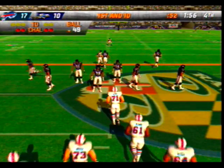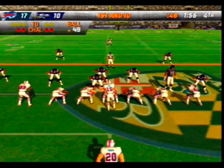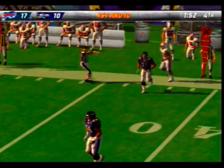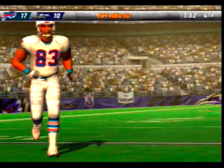First and 10. Ball on the 49-yard line. The Ravens come out in a nickel package. Gets rid of it. Drops the interception. Andrews had the coverage on the play. Robinson, the intended receiver on the play.